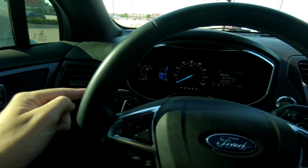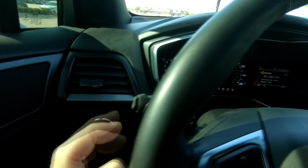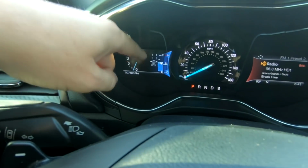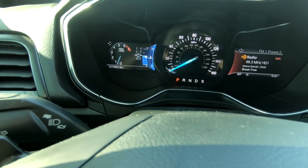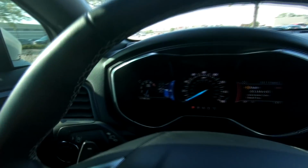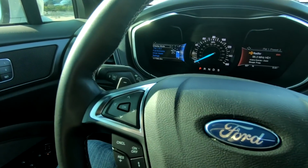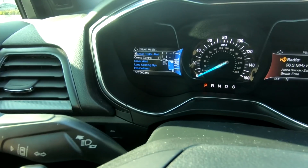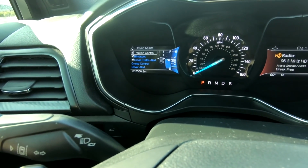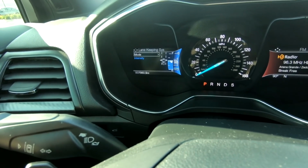So we all know that these cars come with lane departure, and you just press it by pushing on the button here. That'll enable it, and you have the two vertical lines on each side of the car. And that'll turn, I believe, a green color when it recognizes the lines in the road. So what you can do to adjust that is press left on the directional pad here, go into driver assist, go down to lane keeping system, and go into mode.